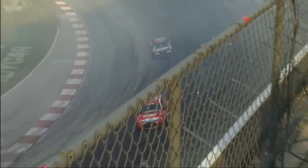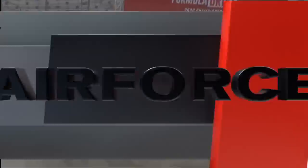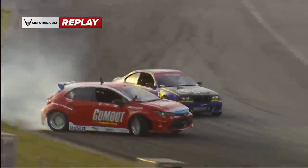So fans seeming to love this here. Battle between the new generation and the older generation between Ryan Turk and Dylan Hughes. See that little battle back and forth there. Got a little hairy for a second. Now they're into it, grinding their way through.